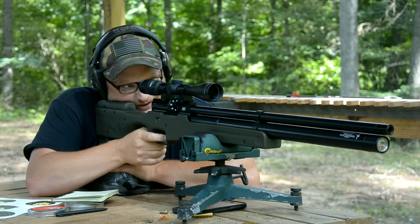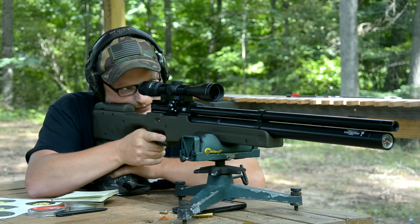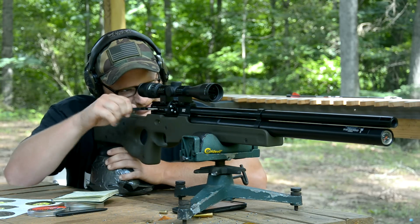The gun without optic weighs about 9.5 pounds, so it's definitely got some heft to it. It is a heavier gun, but it is more of a target rifle, as opposed to something you're going to carry around and use for hunting purposes and things like that. The overall length on this gun is 43.3 inches.